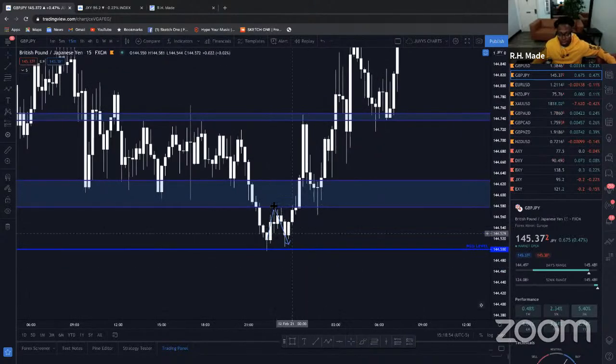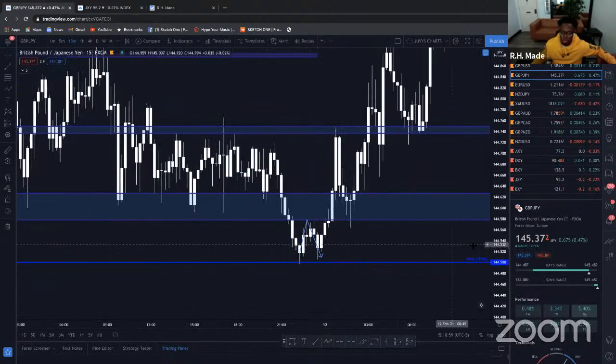All right, so it made that double bottom. Then it makes the lower low, that lower high. I mean that lower low. I use these words a lot. It's so annoying.